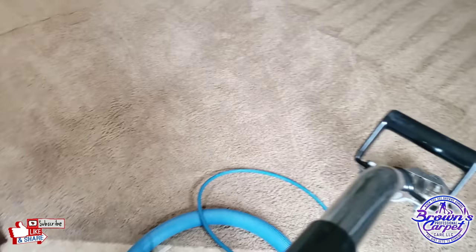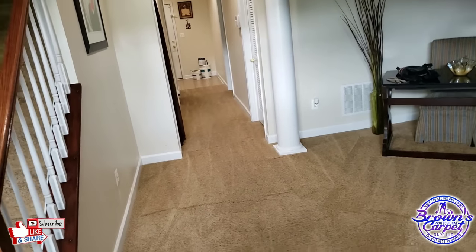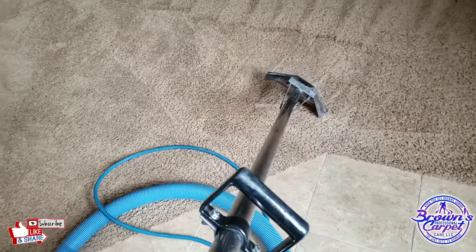This is the only spot I have left, guys, right here. Remember that spot up there? See a little wear and tear in front of the bathroom, but that oil spot came right up.